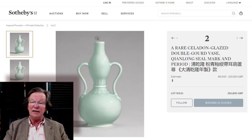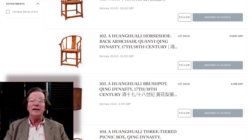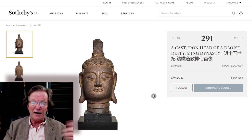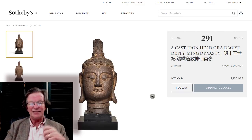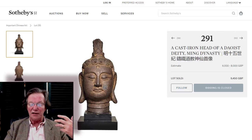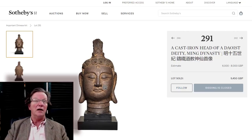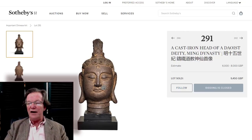All right, now let's mosey on over to this. This was that double gourd. We already covered that. And now over here to the Sotheby's sort of fine art sale. This was something I talked about because I love Chinese ironwork, Chinese Ming ironwork. They didn't make a lot of it, and I think it's one of those things that's just ridiculously undervalued in the market today compared to bronze, which they made a lot of bronzes. They didn't make a lot of iron, and for some reason, collectors haven't really latched on to these great pieces of Ming ironwork. And this was a beautiful Buddha head.